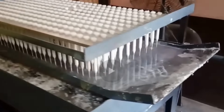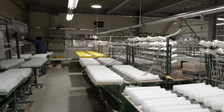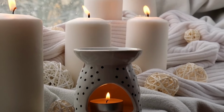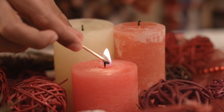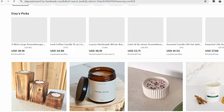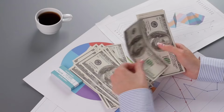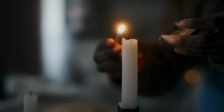Candle-making machine. The handmade candle industry is thriving, and a candle-making machine allows you to enter this lucrative market with ease. Whether you want to create luxury scented candles, therapeutic aromatherapy candles, or novelty candles, this machine automates the production process, ensuring consistency and efficiency. With customizable molds, wax types, and fragrance options, you can cater to different customer preferences. Selling handmade candles on Etsy, Shopify, and at craft fairs can generate substantial profits, especially with the growing consumer interest in home decor and self-care products.